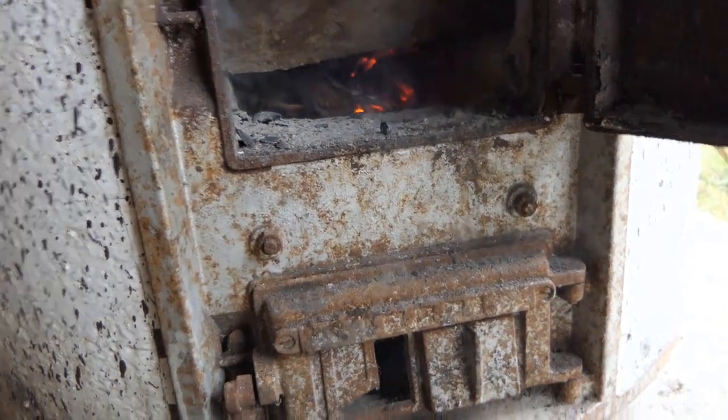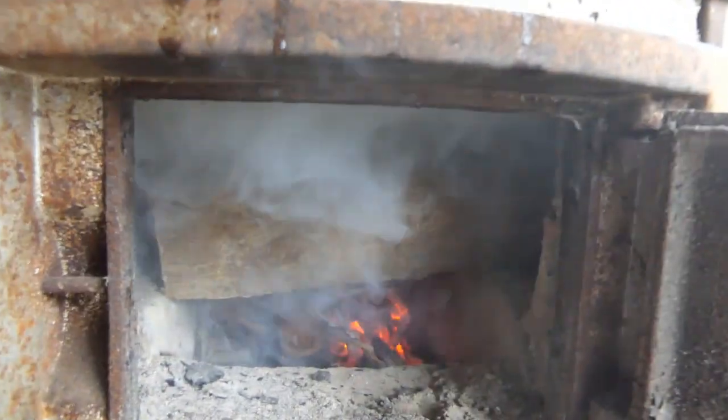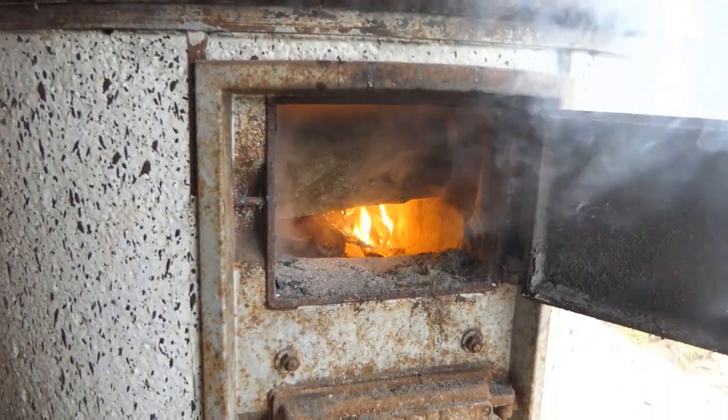grains. I think you have to fire it up a little bit more. That's better.